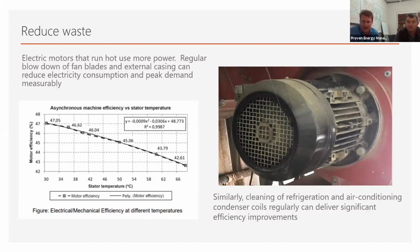We've got to ensure that at the end of the motor, the fan is in good working order, helping to cool that motor. This is one of the items that gets constantly missed and overlooked. It has a really significant effect through pumping and air conditioning, and we can measure the changes in just cooling the motor down. It has a massive effect in reducing waste energy.